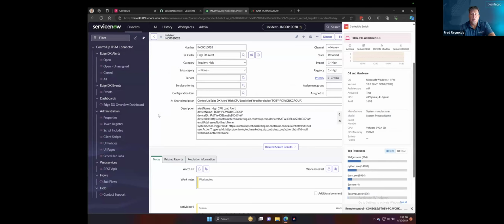Hey, Joel, when you're helping those end users and doing that work, are those actions captured within the incident as well? Yes. So if I run a script, it will update the incident with information on how the issue was resolved. That's really so powerful.